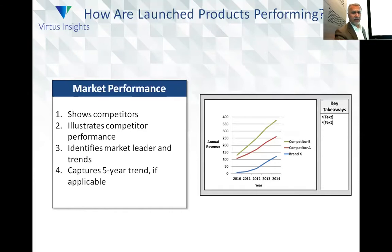Market performance competitive analyses can be illustrated as a pie chart, as a bar graph, as you see here. It shows your competitors. It illustrates your competitors' performance. It identifies your market leader and your trends. And it can help you capture trends over a 1, 2, 3, 4, up to a 5-year period.